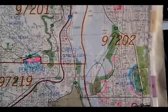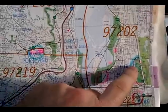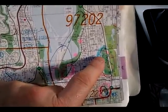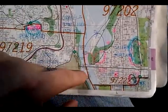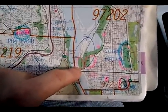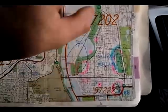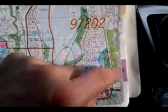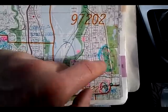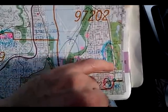Hi everyone. I'm at Westmoreland Park, and again, the idea is that here's Sellwood Bridge, or Ross Island Bridge, for those in the Portland area. So Eastmoreland Golf Course is on the side here, and so we're here. I'm actually way down at this very end.